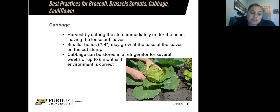Now you want to harvest cabbage when the head is solid. You harvest by cutting the stem immediately under the head, leaving the loose outer leaves. Smaller heads that are about 2 to 4 inches may grow at the base of those leaves on that cut stump, allowing for a second smaller harvest to form and develop for you to enjoy. Cabbage can be stored in a refrigerator for several weeks or up to 5 months if the temperatures are correct and it's got the right environment, which means you need a lot of humidity for storage of cabbage.